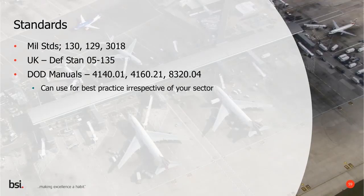And then there's the military side of things. Now, you may or may not be supplying into the military, but they have good practices. So if you're supplying to the military, no doubt you'll have to comply with these. But if you're not, there's no reason why you can't look at these and take some of the things out of it for best practice, irrespective of your sector.